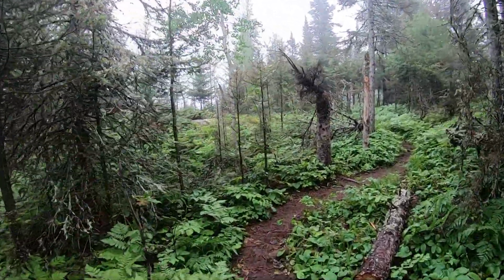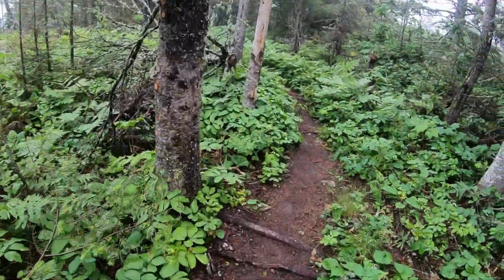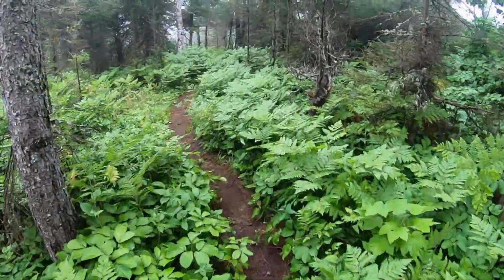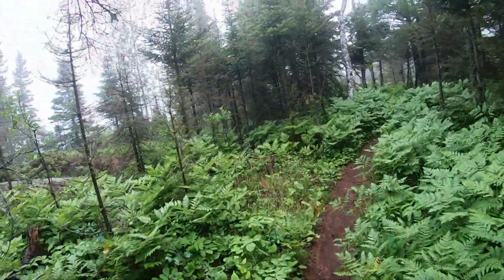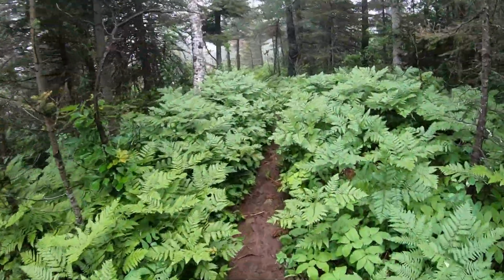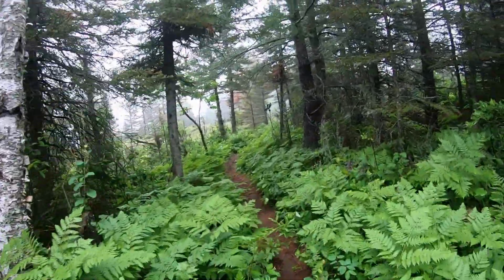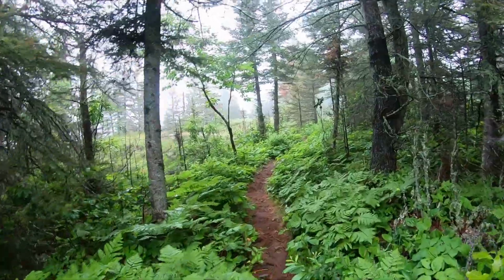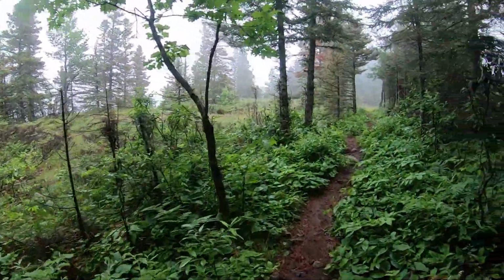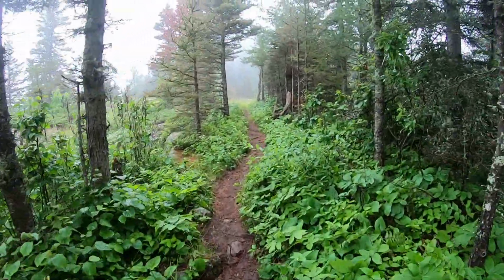But this is the Greenstone. This particular section is between East Chickenbone Junction and the Daisy Farm Junction. Daisy Farm Trail Junction. I'm not gonna waste my time going to the tower. Won't be able to see anything anyway, unless miraculously this fog disappears in the next 3 miles, because that's about what I have. Right around 3 miles.